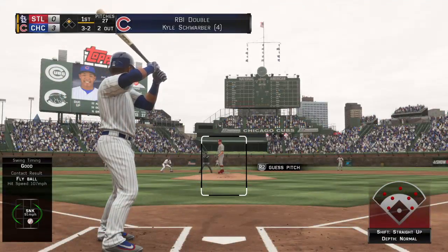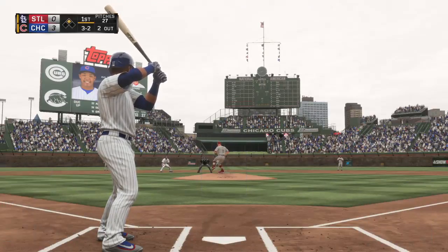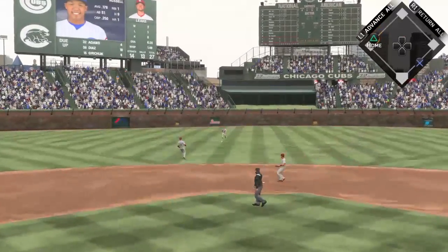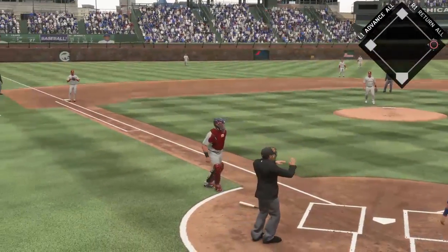Addison Russell will take his first swings here, and as you can see, not a lot going right for him offensively here in this first month of the year. Hit hard up the middle, and that's through into center field. Base hit around third and being waved on home, and they're not going to get him. He's in there at the plate.